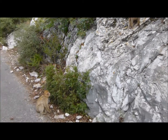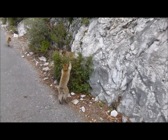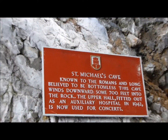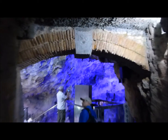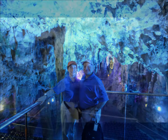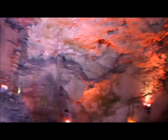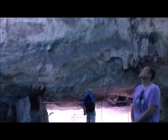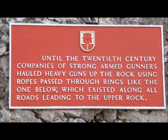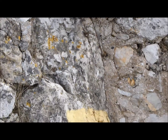This guy's having problems here. Stage and concert seating. Along our path, we've seen quite a few of these.